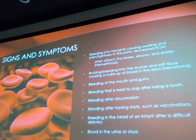known as a hematoma. They'll have bleeding of the mouth and gums, bleeding that is hard to stop after losing a tooth, bleeding after circumcision, bleeding after having shots like vaccinations, bleeding in the head of an infant after a difficult delivery, blood in the urine or stool, and frequent and hard to stop nosebleeds. So basically, they will bleed very easily, and when they do, it's harder to stop. Next slide.